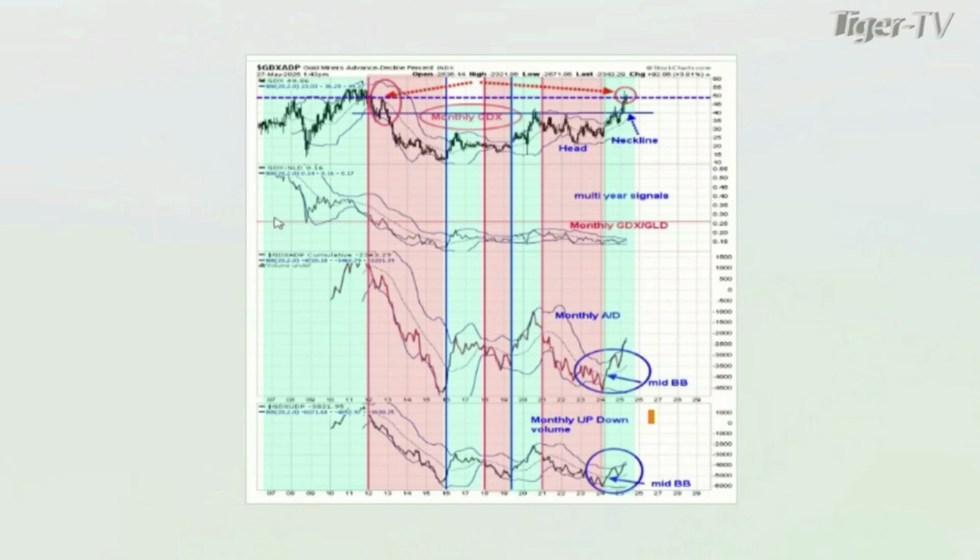But as long as those two indicators stay above the mid-Bollinger Band, the uptrend's intact. And most of these indicators last a minimum of a year and sometimes up to 4 years. So we're into about a year. I see no signs of this market quitting on an intermediate term scale, but it looks pretty good. So if you're long, it's fine, but on a short-term basis, we'll go to chart 5.